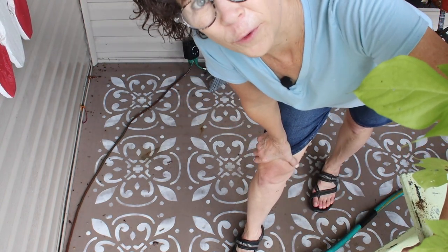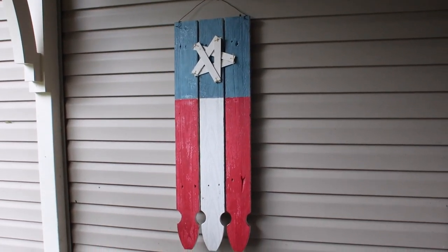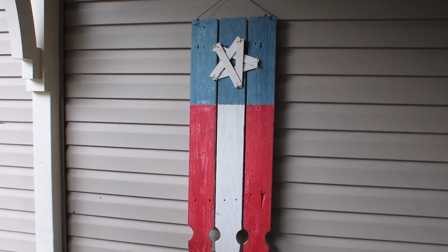Right, so I just found another frog. I did not know, but we have another frog living behind the flag. Let me show you. So here's this flag. It's been hanging at the end of our front porch all summer. In fact, you can see how I made this over on the Miss Mustard Seed YouTube channel and their blog.